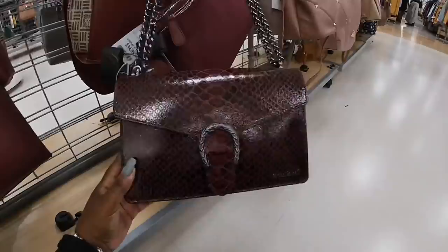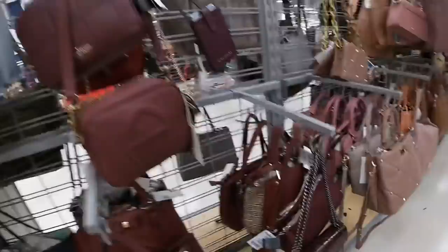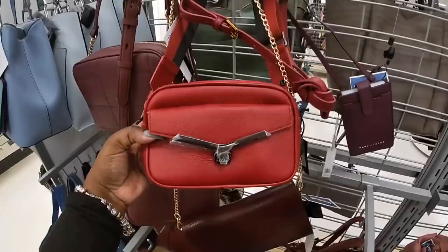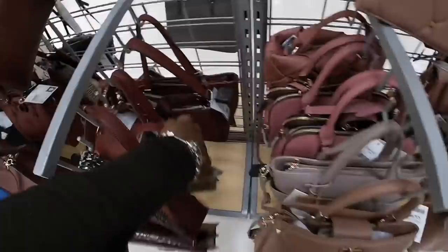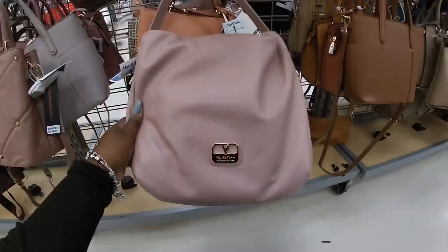The Marani Galanti, these are 60. We saw this one last week. Guess Los Angeles, $34.99. 9 West, 20. Back here, 60. Marc Jacobs, 129. 25. This is another Guess. 9 West, 30. 70. Valentina. That pretty Anne Klein. 30.